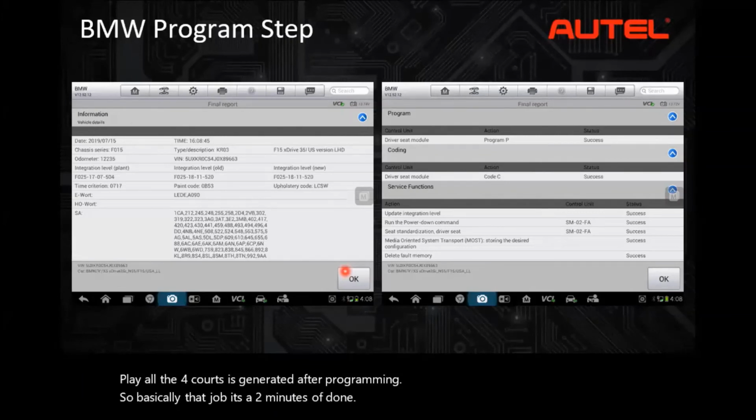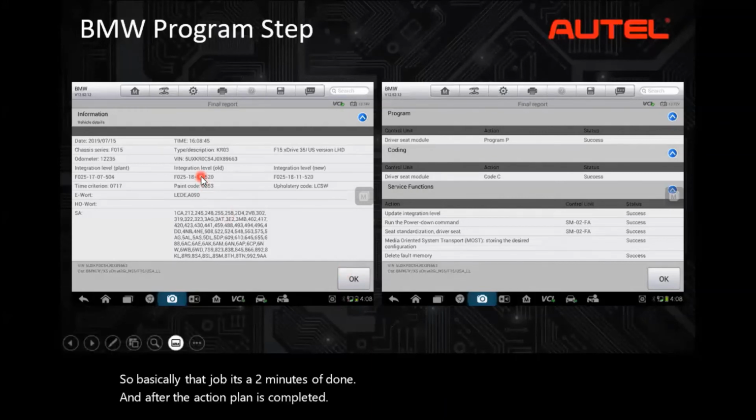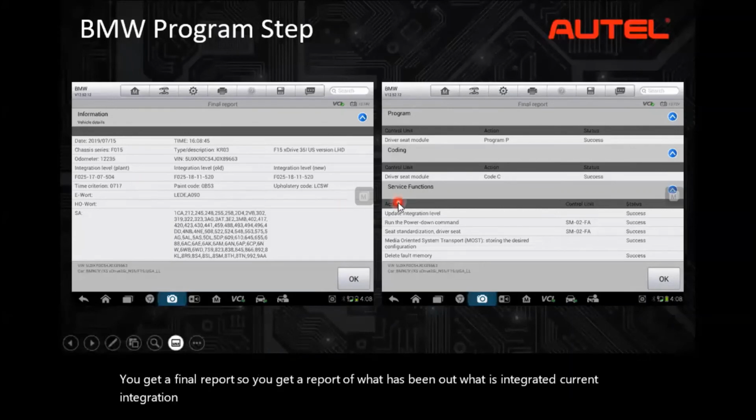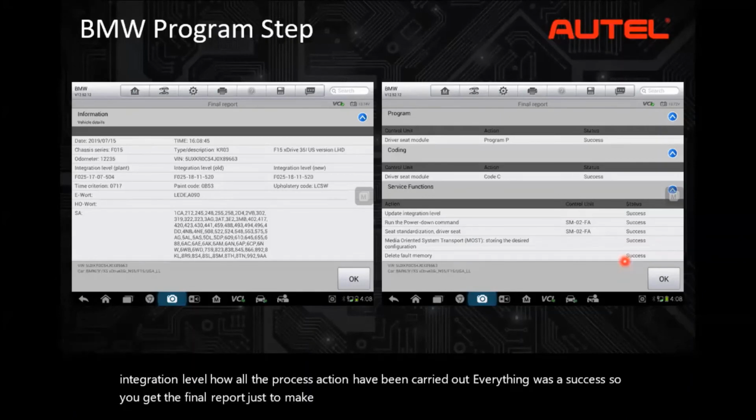And after the action plan is completed, you get a final report. You get a report of what has been done, what the current integration level is, how all the process actions have been carried out, and that everything was a success. So you get a final report just to make sure everything was done right, and you can even print it out and give it to your customer.